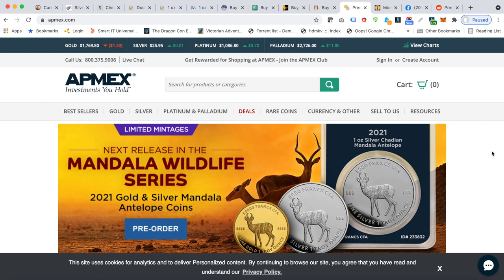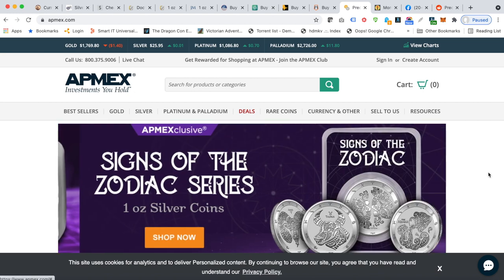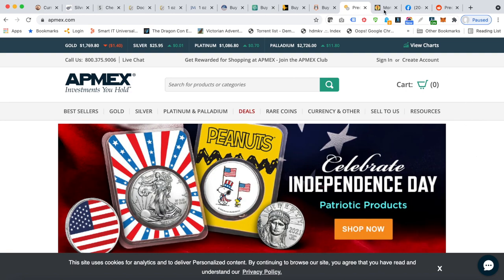And that's why I always look across all the vendors, because you never know what they're going to be doing that's going to be advertised. The other thing you should do is always sign up for their mailing list, because they launch all new deals on like Mondays and Tuesdays, and you get emailed those deals.